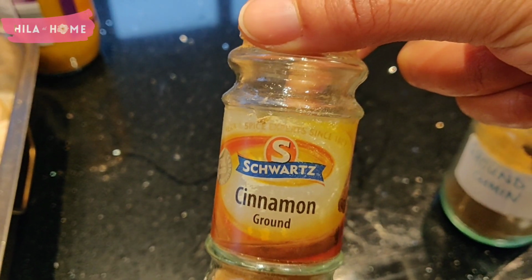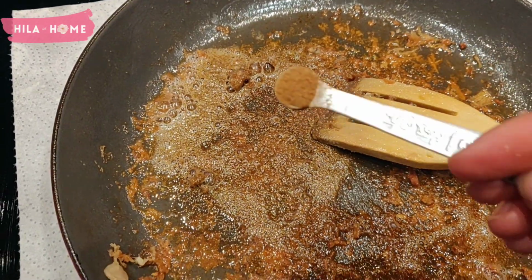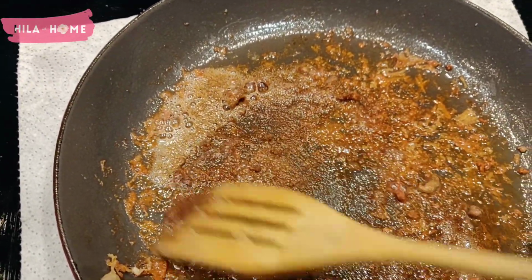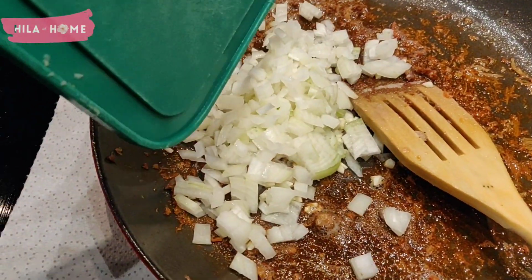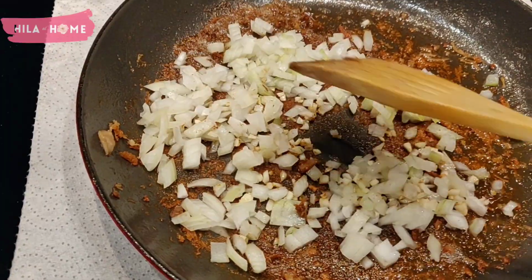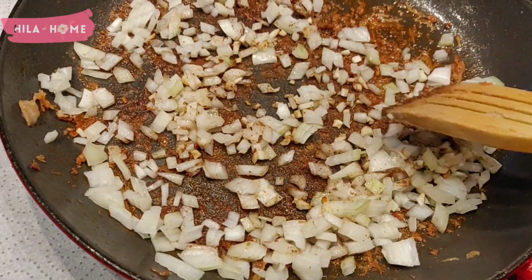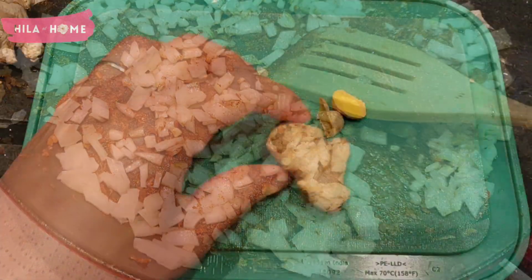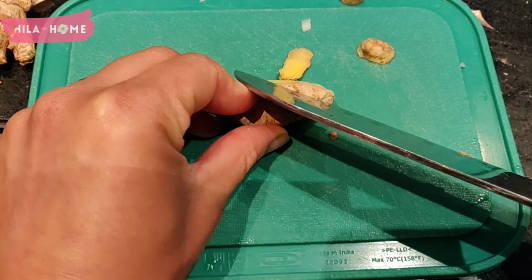And to the ground cumin, I'm going to add 1/8 of a teaspoon of cinnamon. So you kind of have to be careful with cinnamon. A little cinnamon is fabulous, but too much cinnamon can be overpowering. But I find 1/8 to be just enough, no more than that. And I've added the garlic, the chopped garlic and the chopped onions. And this is at low heat, by the way, because I'm looking to sweat and saute the onions whilst also activating the flavor of the dried spices, but not burning them.